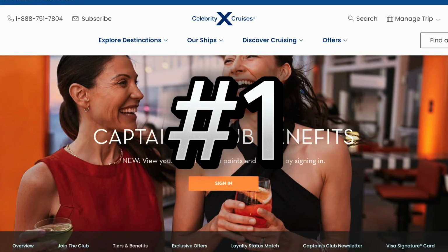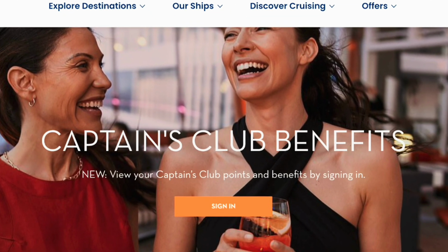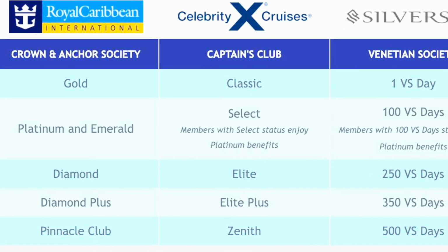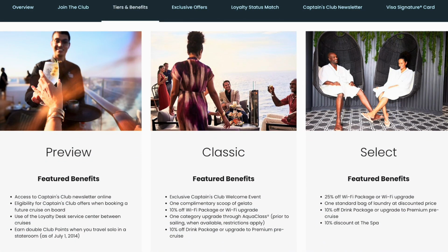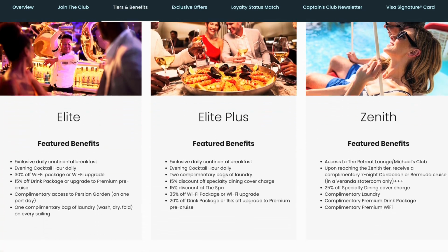Number 1. If this is your first celebrity cruise, join their loyalty program, the Captain's Club. As part of the Royal Caribbean group, you will qualify for their status match program if you have sailed previously with Royal Caribbean or Silversea. If you haven't sailed with either of those lines, you can still earn points on land before you set sail.